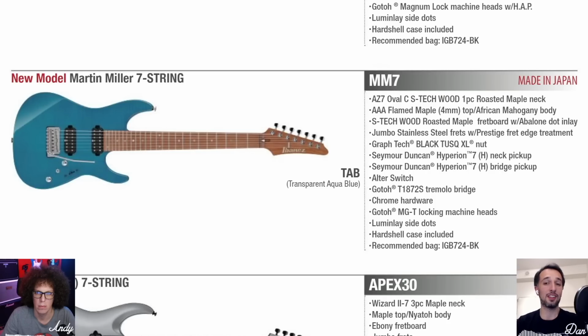The MM7 is something special because, like its sibling, the MM1, it is the sole AZ guitar that comes with a mahogany body and a flame maple top. It also comes, of course, in the transparent aqua blue finish that the MM1 is already renowned for. So yeah, excited to have it.